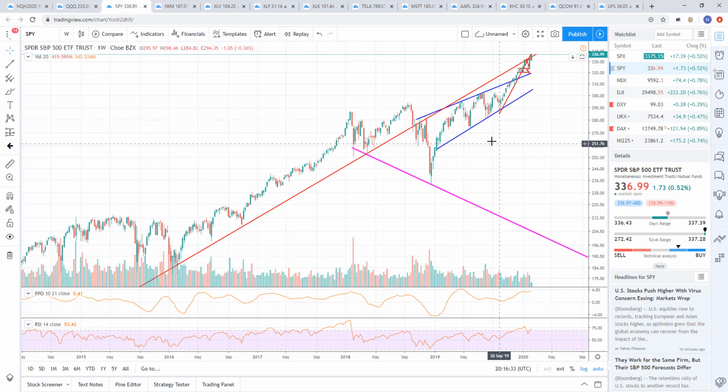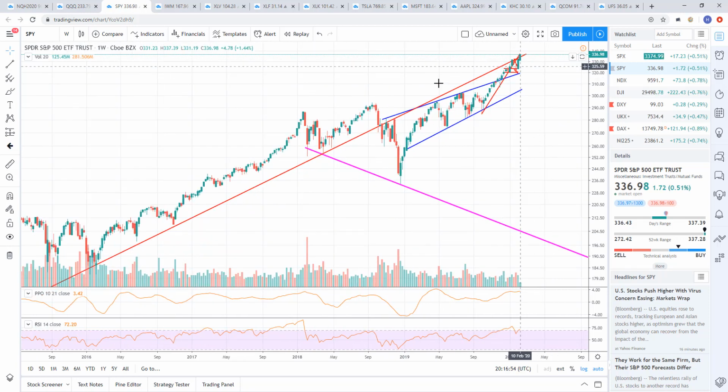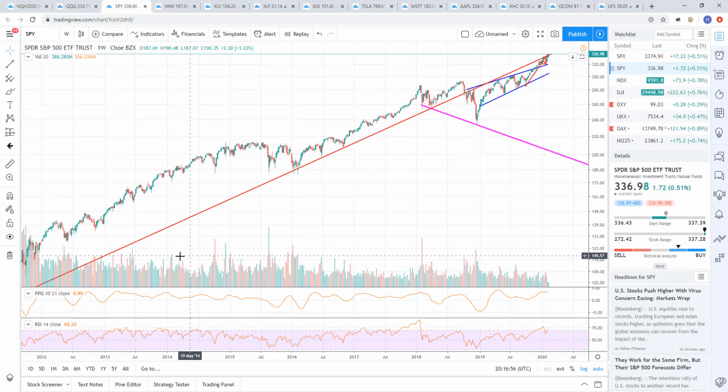The case that I've been making is that this was actually a breakdown and these are back tests within kind of the new trend, which should be down. We've just been back testing this trend line, and ultimately we're going to see some really strong selling coming in and a change in trend to a bear market. That's really been my thesis, and that plays out because we're trading below this longer term trend.